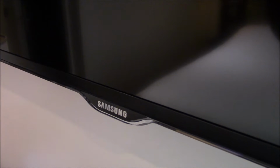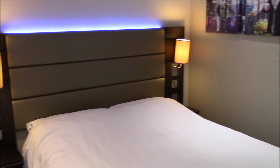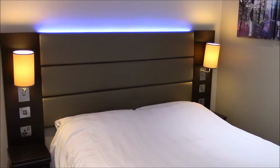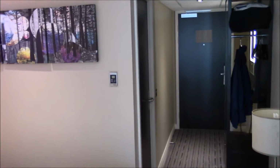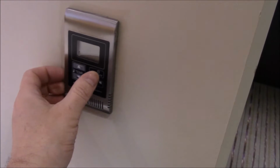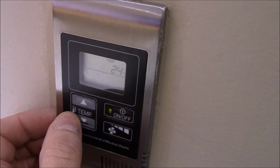It's good quality TV as well. Only has basic channels, but it is a nice quality Samsung high definition television. And it was quite good actually. Last night we were able to watch some films using the USB stick down the side. If you've watched my other films on YouTube, then you'll know it's something I do like to do, is get a USB stick with some films on and stick them in the back of the telly, and that's better than watching the normal television.